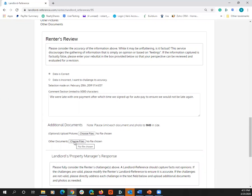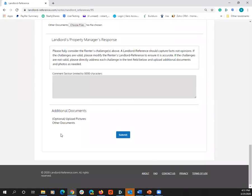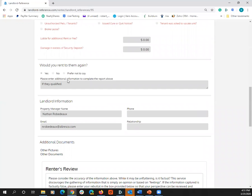You can also upload various documents to prove your case, to show them that what you are saying is factual, not what they said. Then the landlord will be able to view that, come in here and modify the landlord reference, or possibly give you more information about why they are saying what they have is accurate. And once again, further confirming the accuracy of the information.